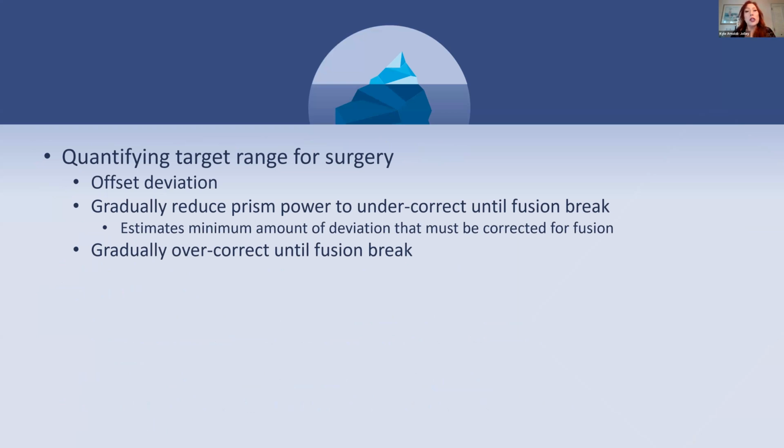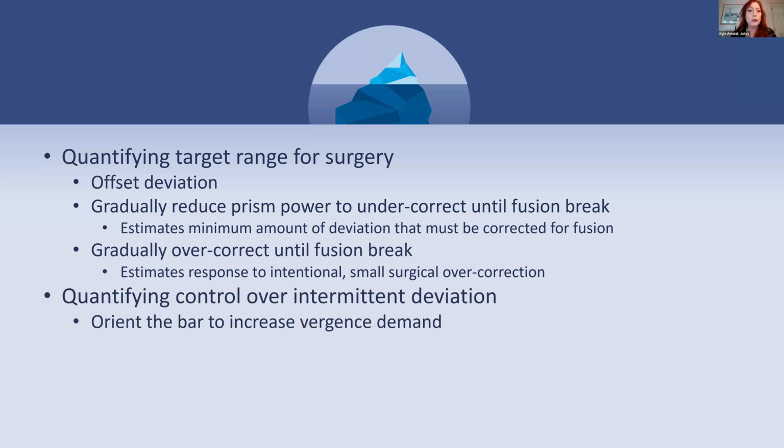So to use this to quantify your target range, very simple. You're going to offset the deviation with prism first, and then you will gradually reduce the prism amount, undercorrecting it until fusion break. And then you go in the opposite direction and overcorrect the strabismus until fusion break. This is going to estimate the minimum amount of deviation that must be corrected in order to achieve fusion, and also estimates the response to an intentional small surgical overcorrection.